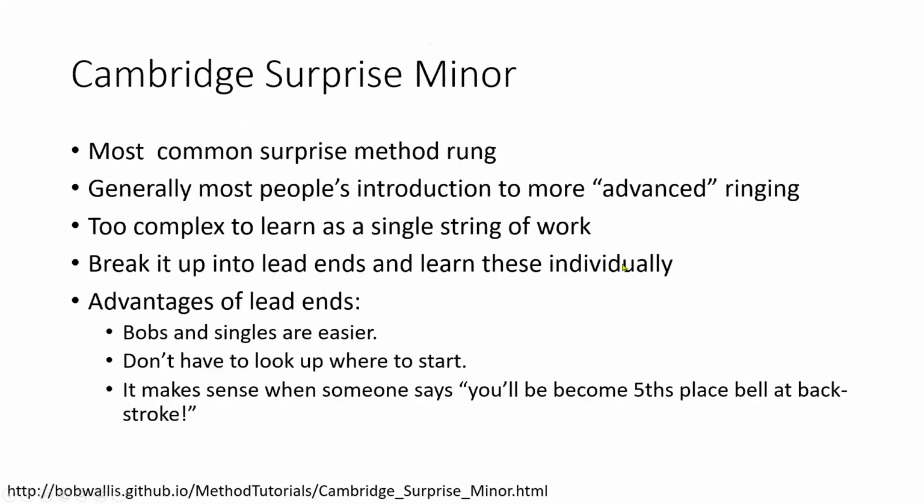Okay. But why are we talking about Cambridge in particular? Well, I think it's the most common surprise method rung. It's definitely the most common first surprise method, for better or worse. It's generally people's introduction to more advanced ringing, kind of advanced in quotations there. But it is too complex to learn as a single string of words.